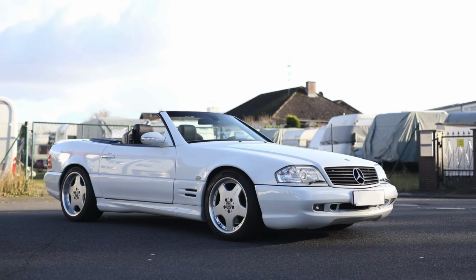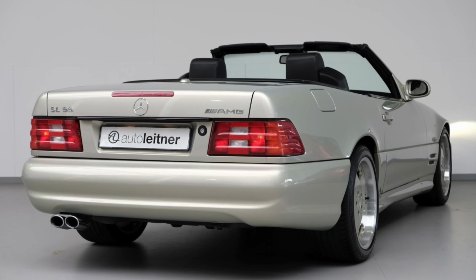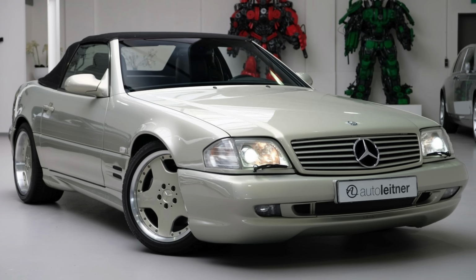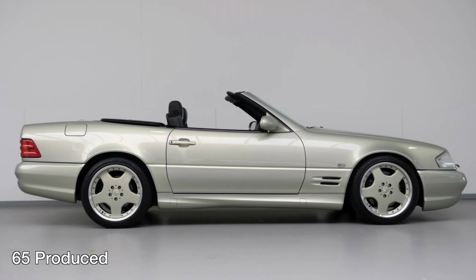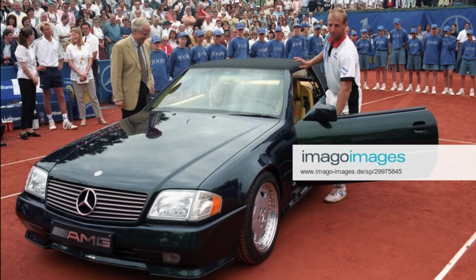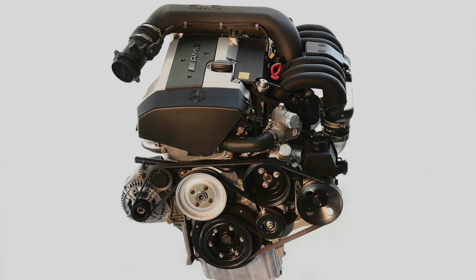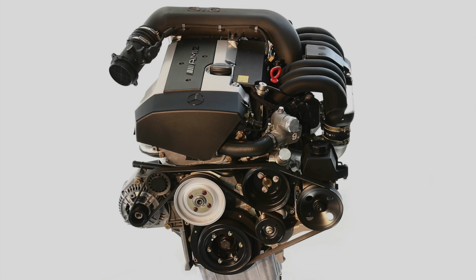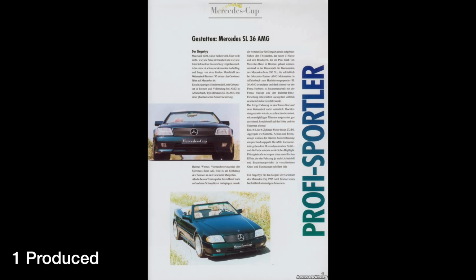However, they did give the 55 a slightly shorter 2.82 rear axle ratio compared to the other AMG models. For the SL55 or its technical package, it sold 65 units. For 6 cylinders, there was the SL36 AMG, which was made in 1995. It had a 272 horsepower, 3.6 liter M104 engine. AMG only completed one example of this car, and it was awarded to the 1995 Mercedes Tennis Championship winner.